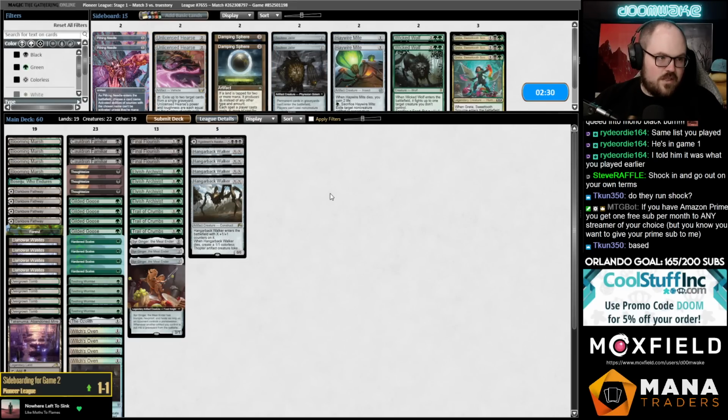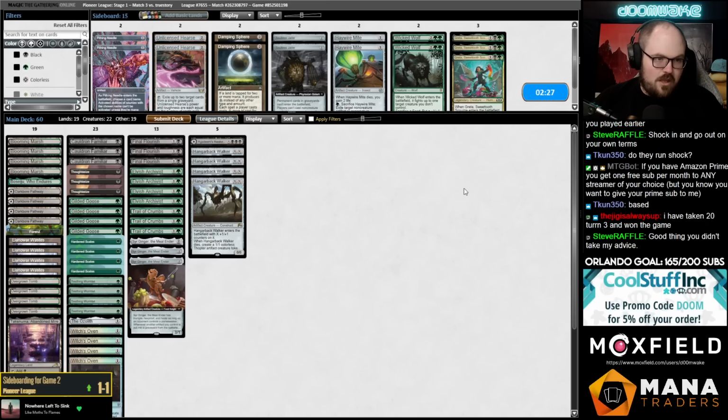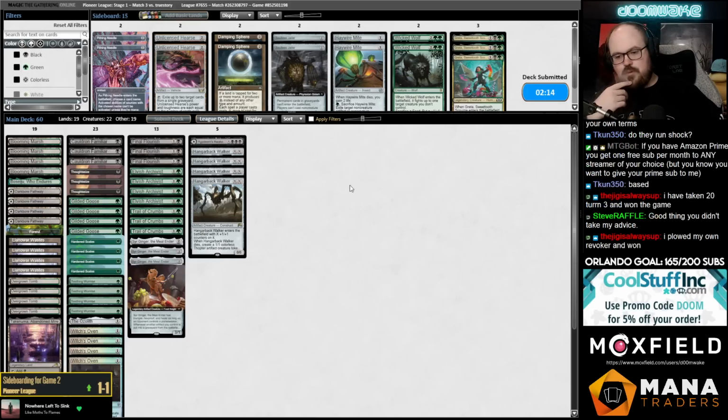These wolves and these Gretas have seemed kind of suspect. Maybe it's just the matchups we're playing against. I imagine Wolf is really good against Rakdos. Plowed your own Revoker in one? That's kind of based. Playing Death and Taxes, I assume.